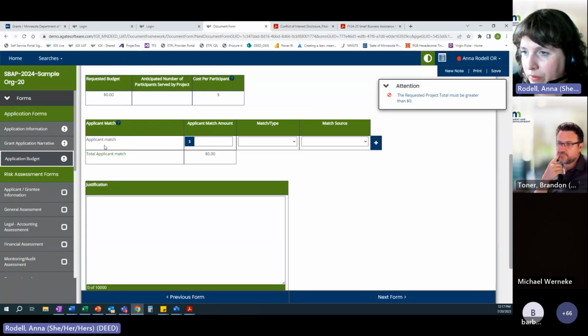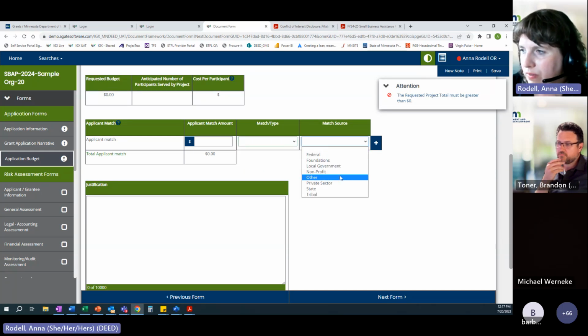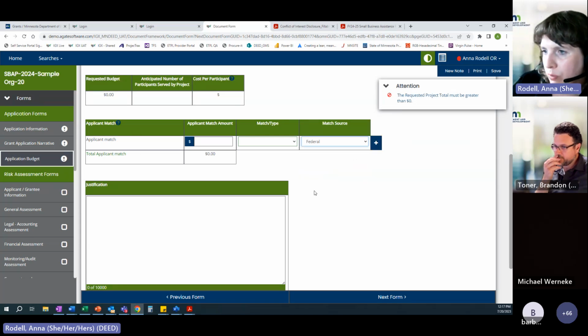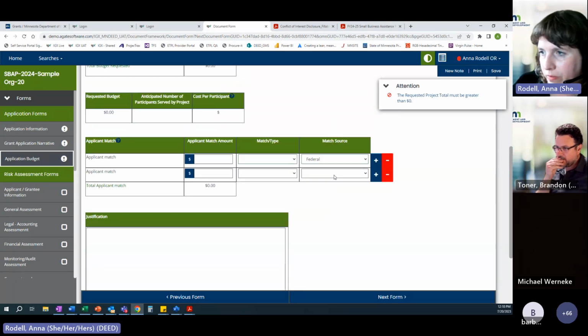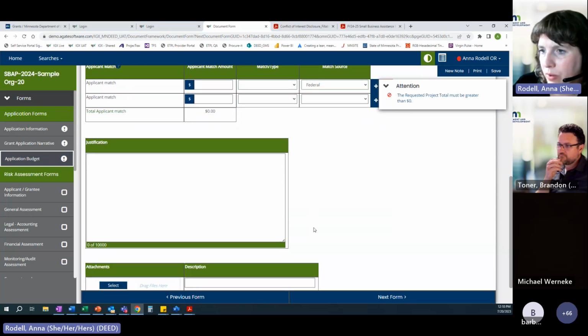Here's where you're going to provide information on your applicant match: your match amount, match type, and then match source. If it doesn't fall into any of these categories, you can choose other and then provide comments on that other type of match source. Otherwise, if you have multiple matches that you want to provide, you can use the add new row feature to add additional rows as needed. And then it will total your applicant match. So we're asking for 50%. Please be aware of that as you're looking at the total budget requested. You can see the calculation of your match to make sure that you're meeting that match requirement.